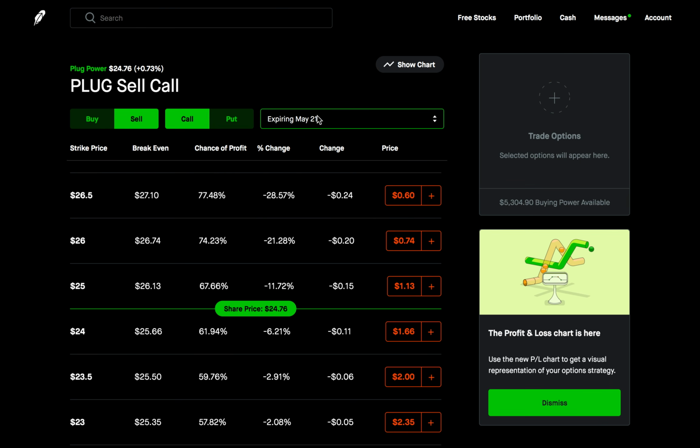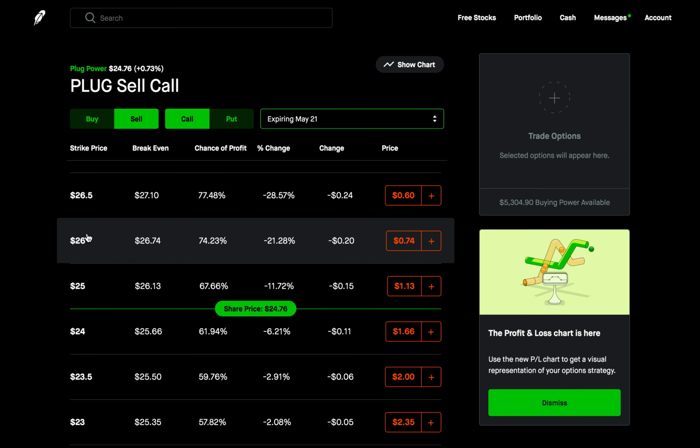So on May 21st, at the expiration date, at the end of the day, two things can happen. Either Plug Power is $26 or above, or Plug Power is under $26 a share. Let's assume it's $26 or above. What's going to happen if I sell this call? Well, I'm going to have to sell my 100 shares at the strike price I chose, $26 a share, which would be okay if I bought 100 shares right now at $24.76 and I sell them at $26. I'm making a profit on my shares as well, plus, again, I received a $74 premium.